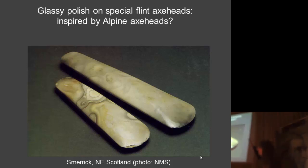Because we know that that flint actually runs under the North Sea and comes up on the coast of Lincolnshire and Leicestershire. But because there's so much sea level erosion, we're never going to find a manufacturing centre of these things.